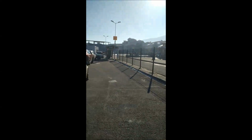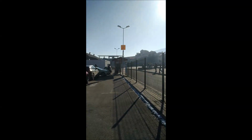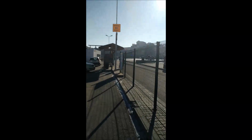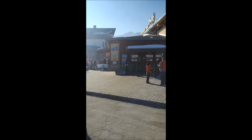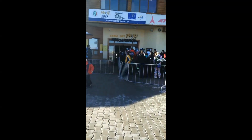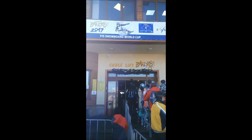So people queuing for the lifts at the minute to get in. Lifts, lift passes, ski school, they're all on their way. But this is the main gondola ski lift. I'll just briefly show you. So just through there is the cable car.